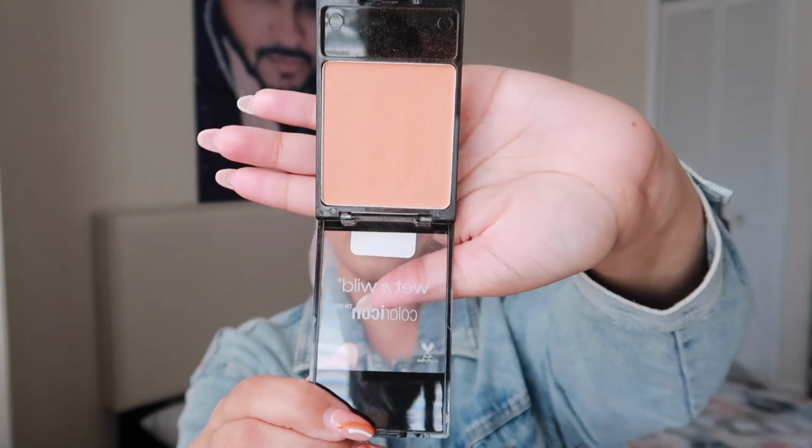Also from Wet n Wild, I have their blush called Keep It Peachy. I love this blush because I love my blushes to be peach. I don't like them to be too pink. So this shade I love. Very smooth. It doesn't get texture on your skin or anything. It goes on really nice. I have it on right now. I don't know if you guys can see it because, like I said, it's the color peach.